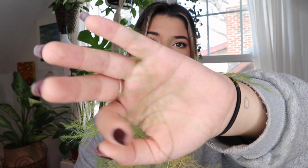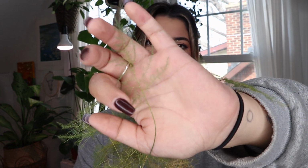This was its newest. It's so little, you can't even tell. This was its newest that came out, and I don't know. I had moved around plants in my room to make more sense for light reasons, and I put this one by a window, and we got a cold front in New York and it snowed for like 4 days and it was really cold and it took the beating. So now we have to say goodbye to asparagus fern.